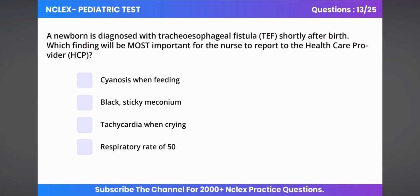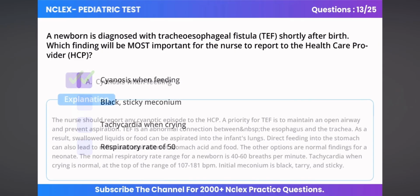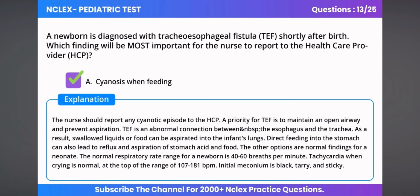Question 13. A newborn is diagnosed with tracheoesophageal fistula, TEF, shortly after birth. Which finding will be most important for the nurse to report to the healthcare provider, HCP? A. Cyanosis when feeding. The nurse should report any cyanotic episode to the HCP.